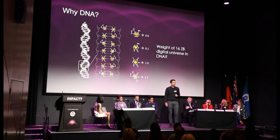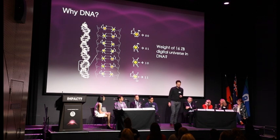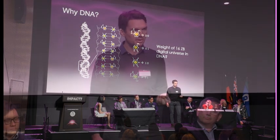So why DNA? DNA is ideal for this purpose because it's inexpensive, non-toxic, and information dense. In fact, if we map the binary bits 00 to A and 01 to C and so on, we can get an estimate of how much the entire 16 zettabyte digital universe could weigh in DNA. And it comes out to just 33.8 grams.